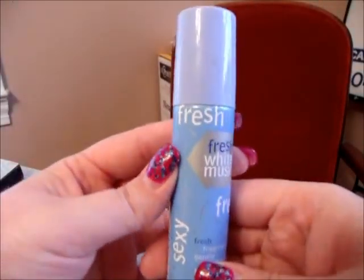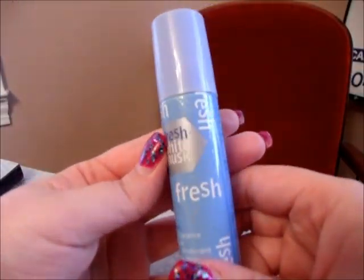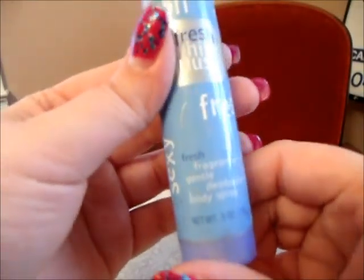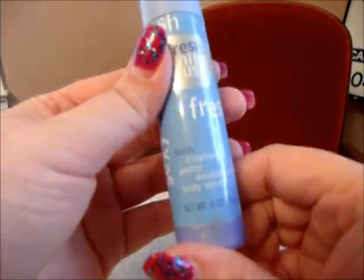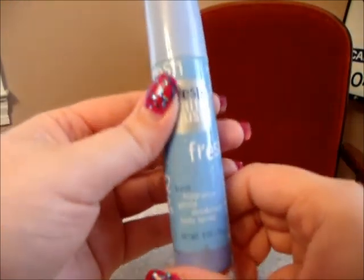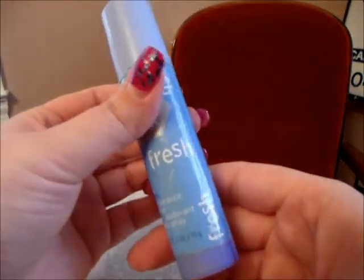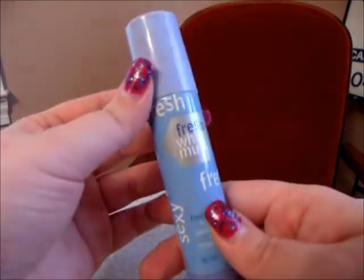And then this is a small can of spray musk, women's musk. This is fresh white musk for women. And I'm not for sure where I got this. I think my mom might have gotten it for me for Christmas one year, but I'm not sure.